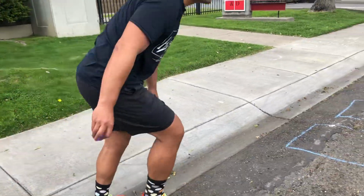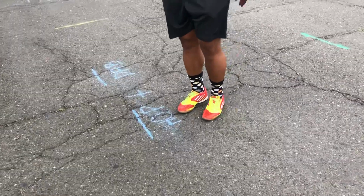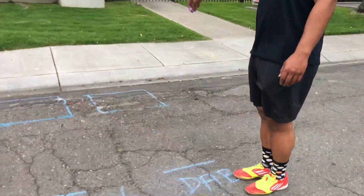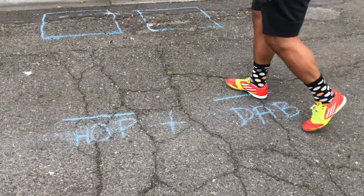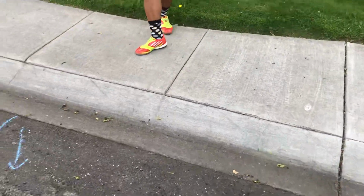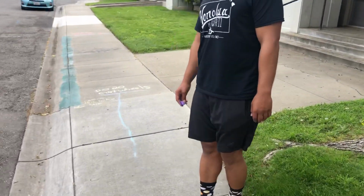And then when you're done with the lunges, you're gonna hop into the square. And when you land, you're gonna dab. Walk back, hop into the box, and dab again. All right, and we hop and dab. We got the signature Island ALOHI move, which is the cartwheels.